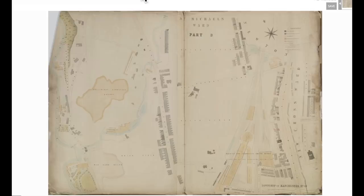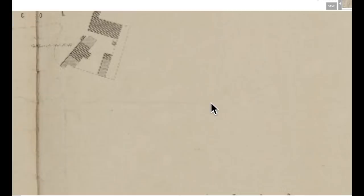Okay, so this is Joseph Adshead's map, 1800 to 1861, and this is very interesting. All right, so we'll zoom in on this. Again, a bit of a gem because it's hard to find maps of this part of Manchester.